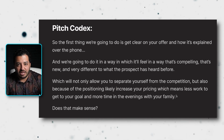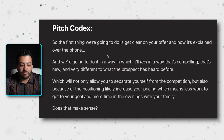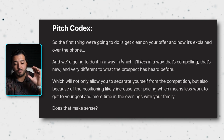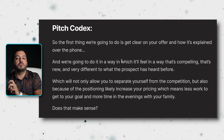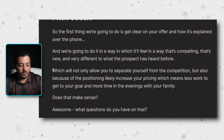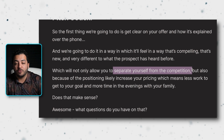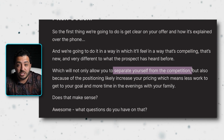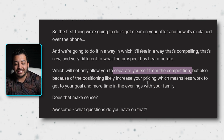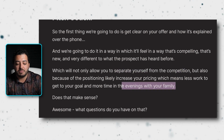Again, you're going to have to build this out for your own offer, but you're doing a couple things in here. Every single time you're giving each of these different pillars, you're taking different things that they told you and putting them within this, and you're also putting their desired situation into this. So for example, right here: it will allow you to separate yourself from the competition. This would be really powerful if they said one of their main problems is there's a ton of competition. But also because of the positioning, it'll likely increase your pricing, which means less work to get to your goal and more time in the evenings with your family. So this could be one of their goals.